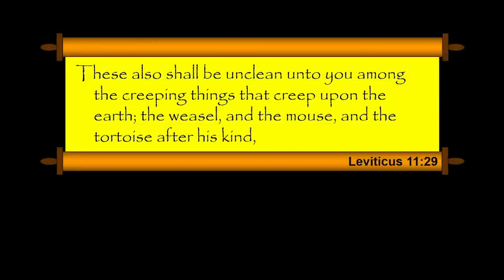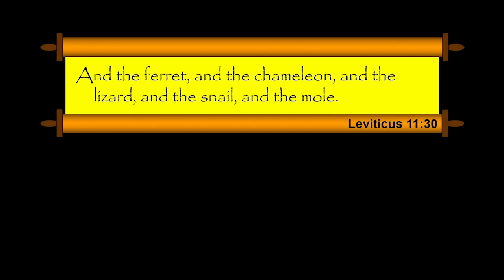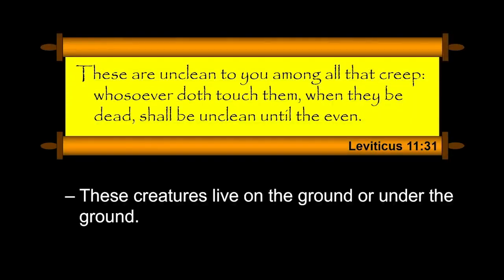Verse 29, these also shall be unclean unto you among the creeping things that creep upon the earth, the weasel and the mouse and the tortoise after his kind, and the ferret and the chameleon, and the lizard and the snail and the mole. These are unclean to you among all that creep. Whosoever doth touch them when they be dead shall be unclean until the evening. These are creatures that live on the ground or even under the ground.